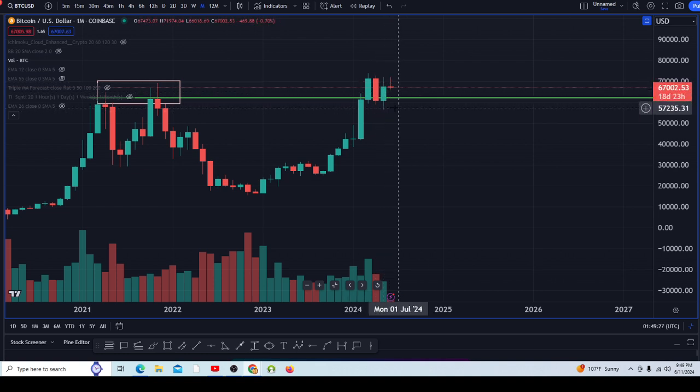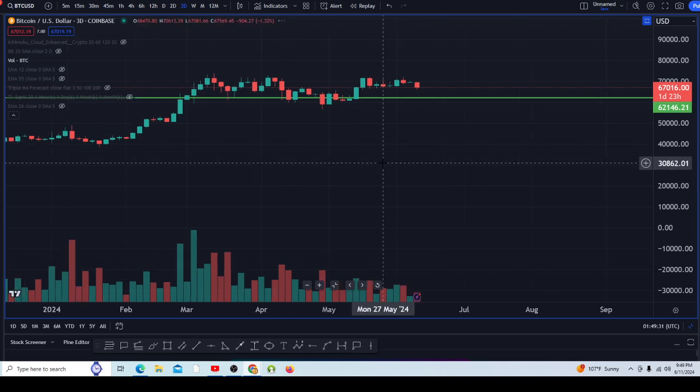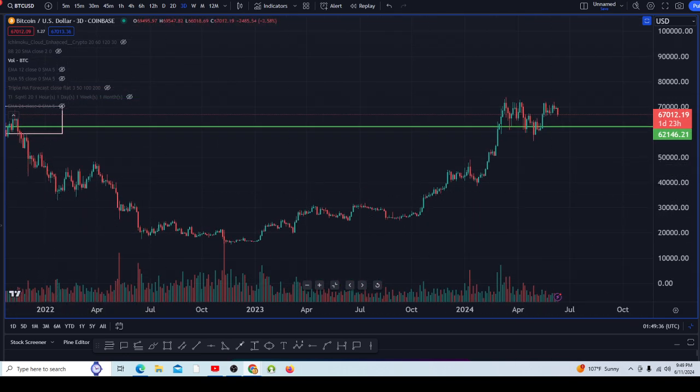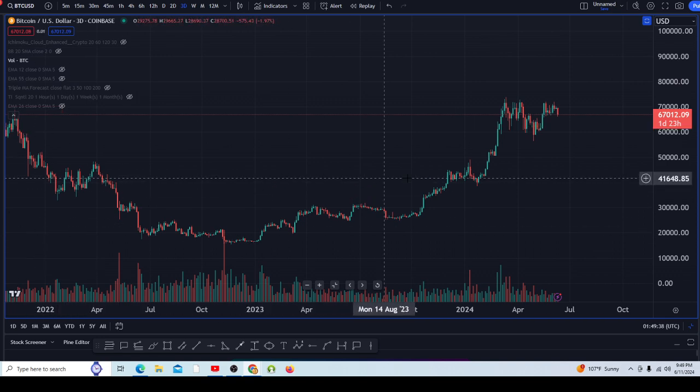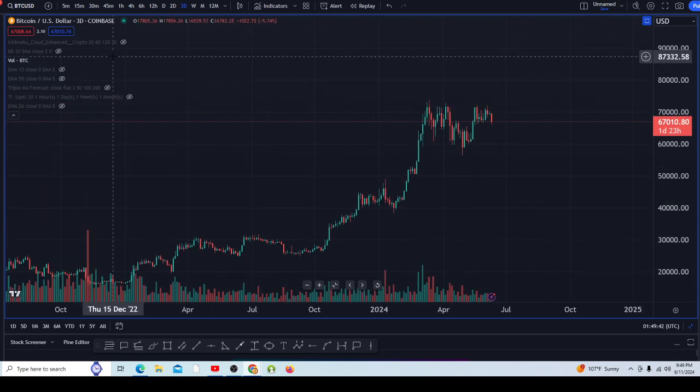Now, has buying slowed down? Sure. But has selling slowed down? Absolutely. And that's what we're looking at here. Go back to our 3-day chart here. Now, we have indicators and oscillators that basically can tell us where we are. Are we overextended? Are we oversold? Or are we just kind of in the middle here?